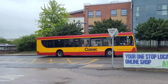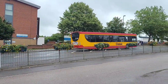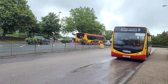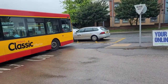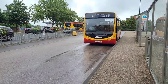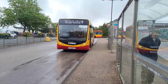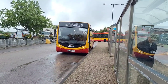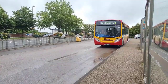Here's our first bus. Wow, look at the seats on it. So it's coming that way. This is number 21, on the 21, HK62 MCL. This is a Scania E300. There's a Scania Solar here. So we are starting off with this one, going to Castle Grizzly and back. Wow, he's only just getting round. He's in full lock. No, he's not done it.